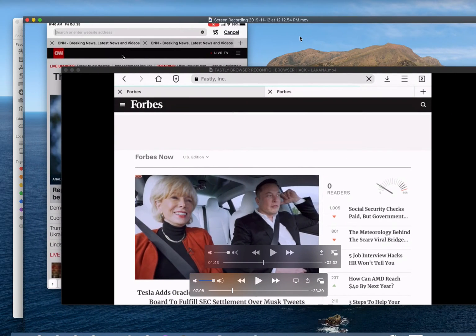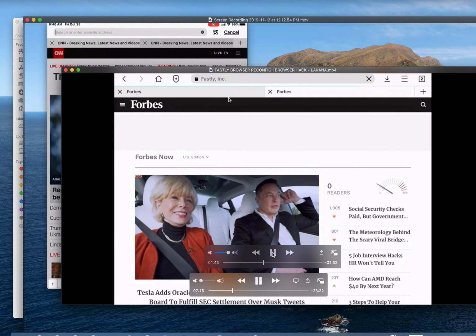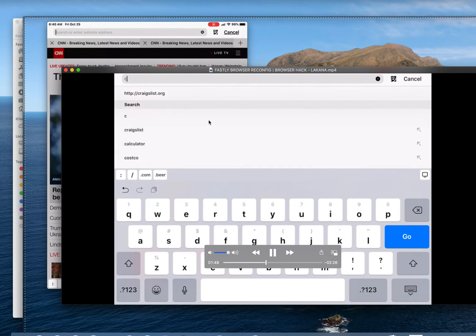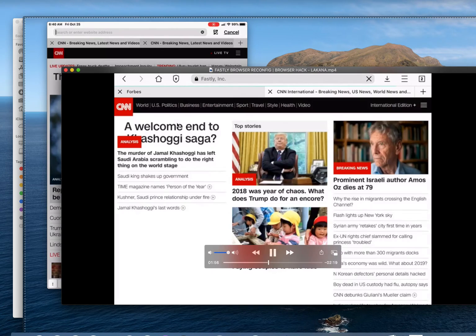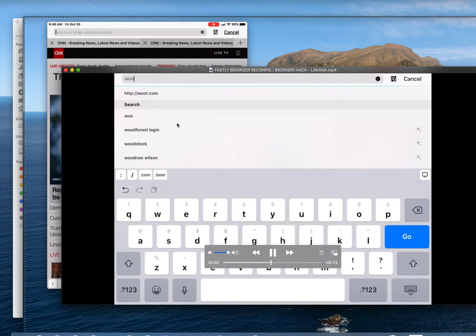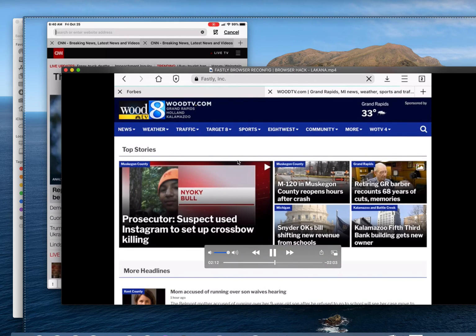Let's look at what it looks like when your system is DNS cache poisoned. Watch this. Watch CNN right here, or Forbes. I'm on Forbes, and it shows Fastly in the URL. Now, if I type in something else, CNN.com, it goes right to Fastly. I can type in Wood TV, and it goes right to Fastly because they have hijacked my network.